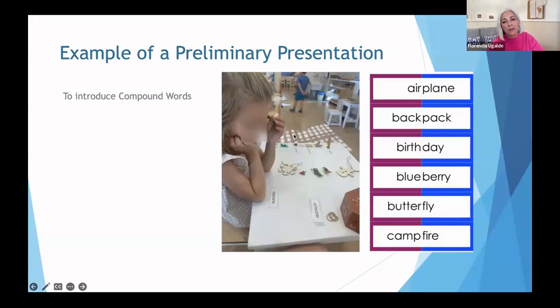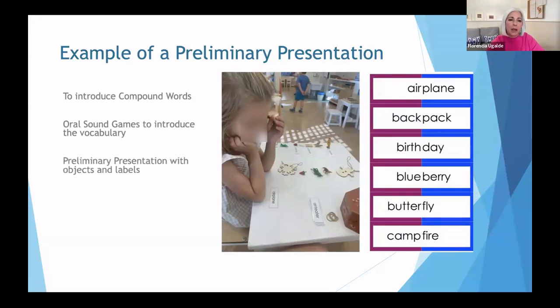So I created this box that you see here with objects, and we introduced the compound words first orally, and then with this preliminary presentation, and then created the labels for the child to match. And that allowed them to very successfully move to the Montessori materials that we have on the right.